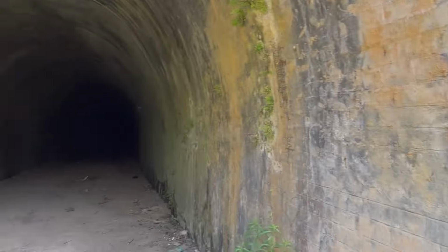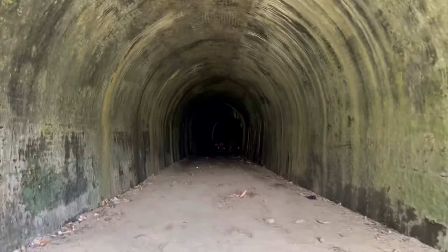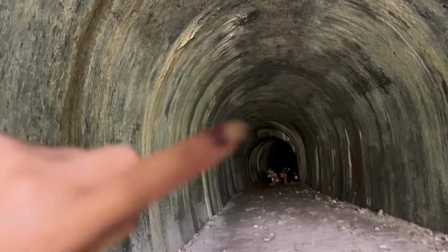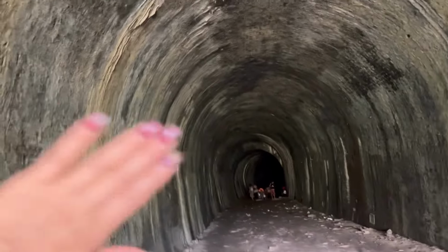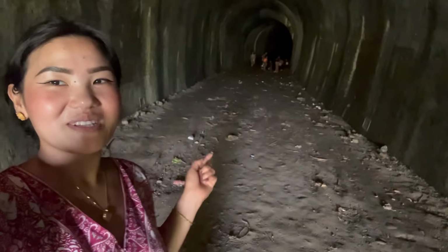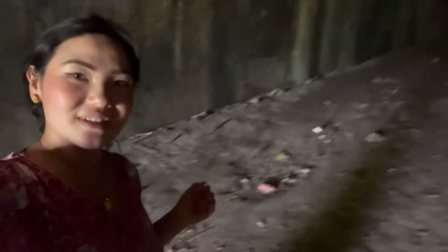That's so beautiful. All my family are here. Actually, without a light, you cannot go inside. It's super dark. And this tunnel is like 1 kilometer long. Oh, excuse my nails. That's fun. My family over there. Oh my god, the kids are having fun because of the noise.